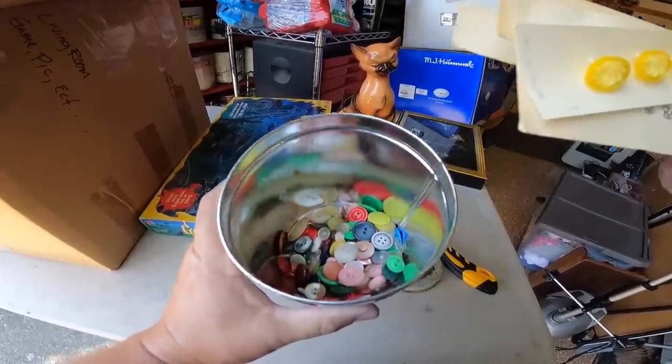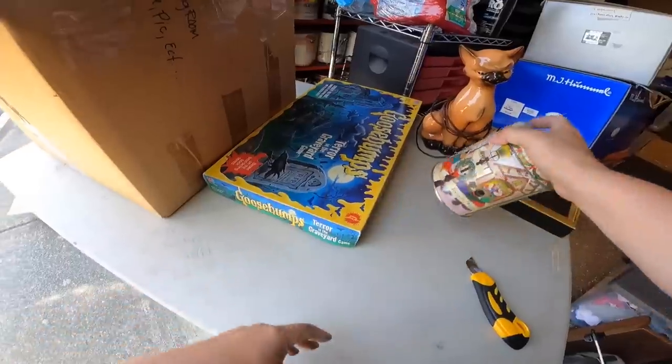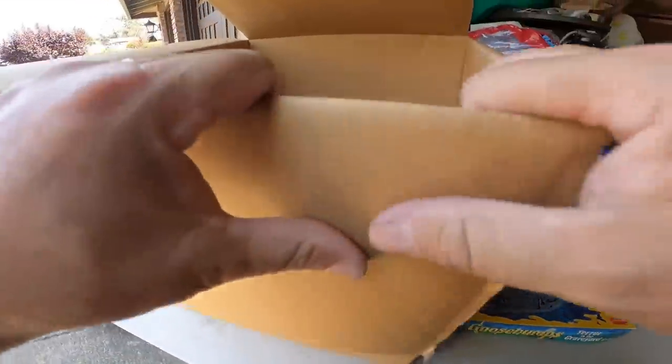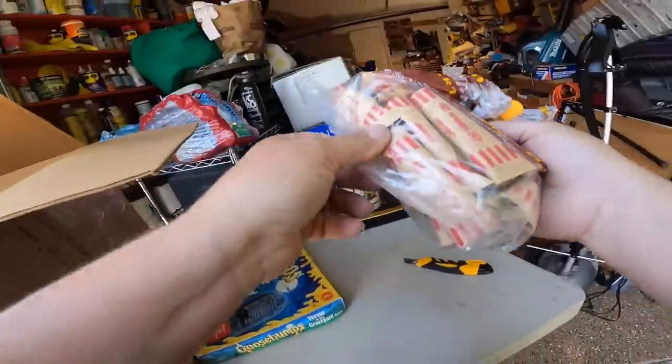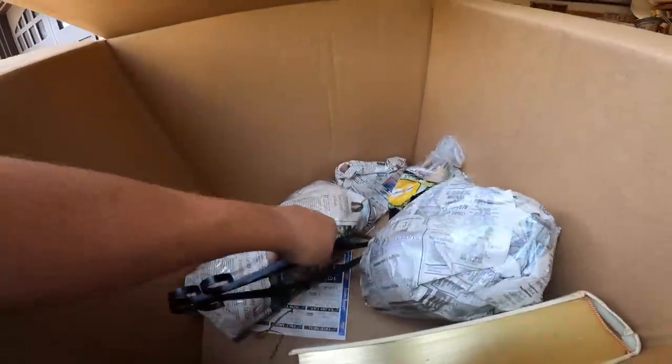It just didn't sound right to me. All right, that's kind of neat, though. A lot of buttons. We might add those to a button lot. We do button lots in our auctions from time to time. Not very often. Oh, look at all these penny rolls. Where's the pennies at? Come on. We got to find some pennies.